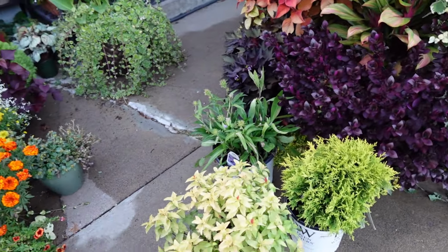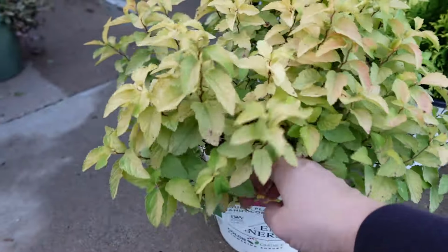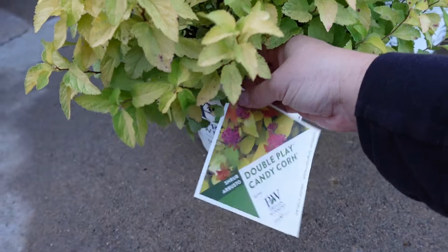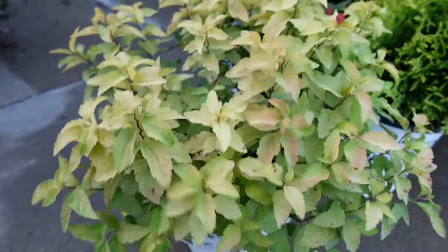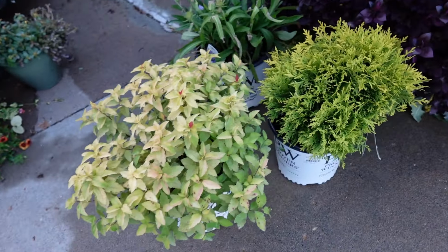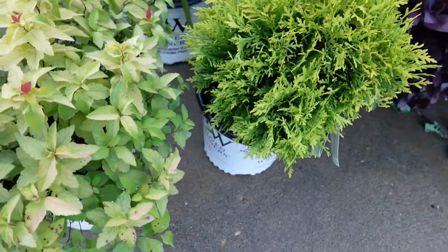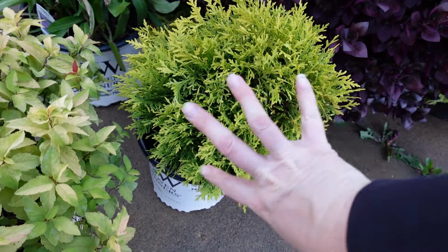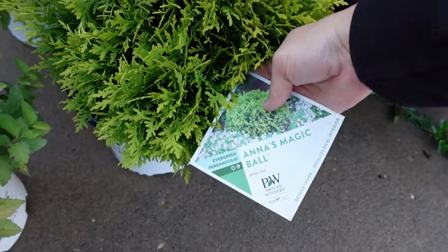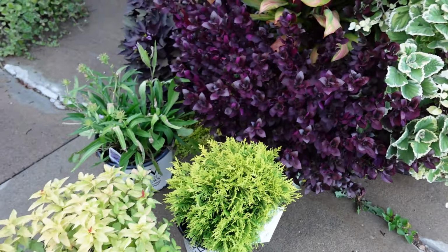Bachman's, a local nursery to this area, is doing some sales on things. Spirea are 50% off, and I've been wanting the Candy Corn for a while. I've been eyeballing that, just didn't have a spot, and now I do, so I got one of those. I picked up another Anna's Magic Ball. It's planted crooked in the can, so you can see it's sideways, but I will be able to plant it straight up and down if I just tilt the root ball. But Anna's Magic Ball Arborvitae, I have another one of these in the landscape, and I love it.